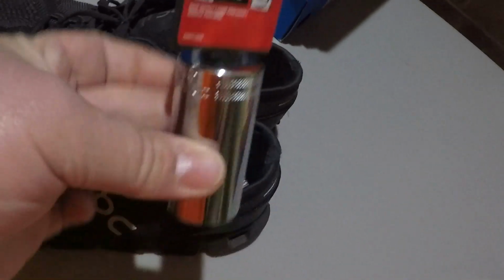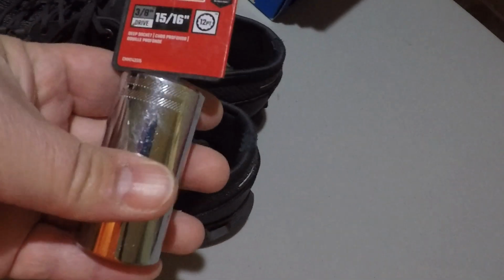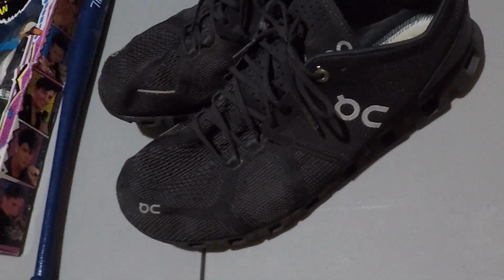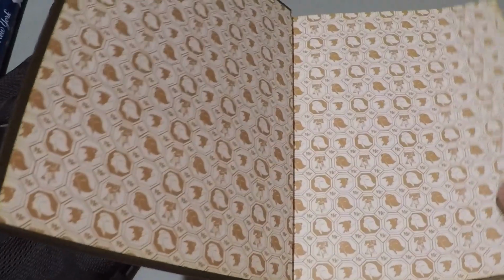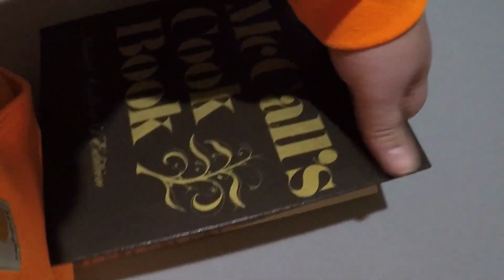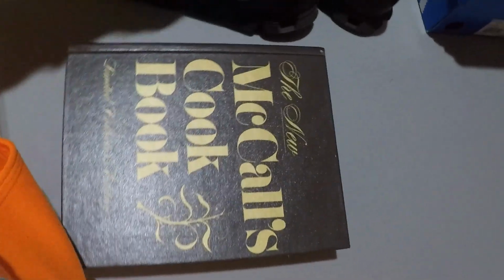I picked up this Craftsman socket for 50 cents. Just figured anything Craftsman brand new, unused, would probably sell for more than 50 cents. And then the last thing I picked up for 50 cents, so I spent a total of $3 at the old church rummage sale, was this McCall's cookbook. It looked good, it looked clean, and I thought for 50 cents people always want a cookbook, and maybe as an added benefit I'll mark a page of my favorite recipe in here, and skim through it before I sell it on eBay.